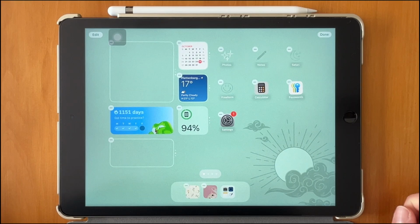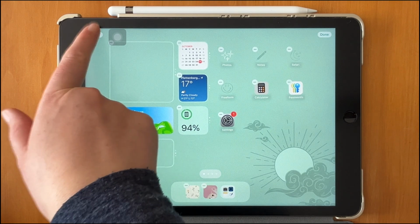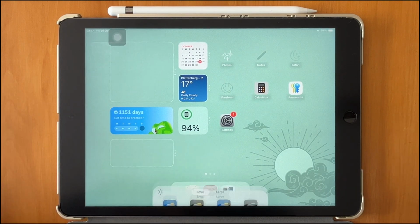You can now arrange your apps and widgets wherever you want, which makes it much easier to create a setup that's not just functional but also looks great too. Touch and hold the home screen background until the icons begin to jiggle. Then tap the Edit and then choose Customize.